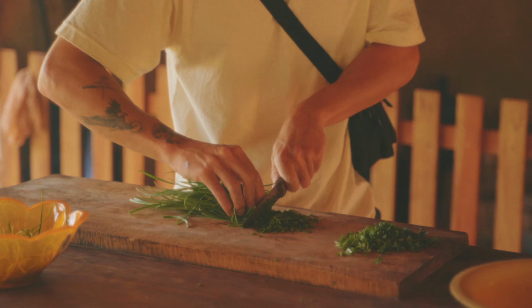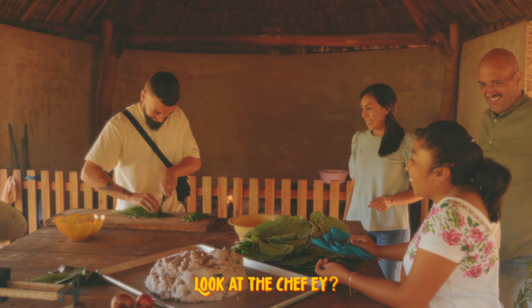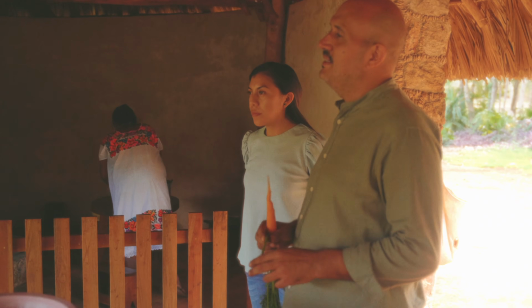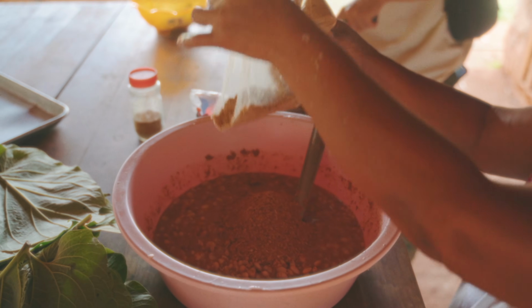I don't think I impressed with my masa mixing, but my herb chopping skills went down pretty good. And that's another ingredient. It's called ibes. It's a local bean. It's a white bean. Roasted and ground pumpkin seeds are added to the local beans.